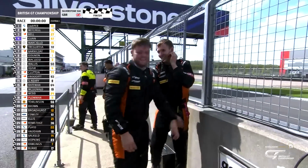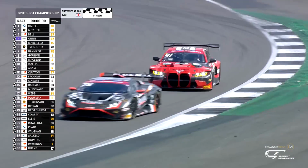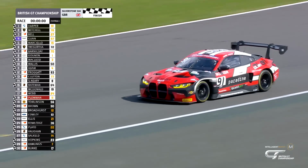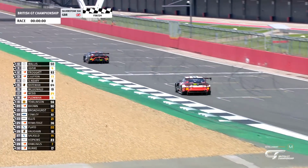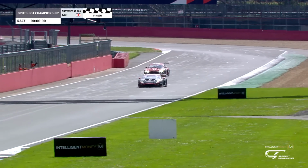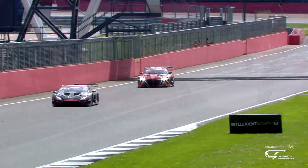Second place in that class should go the way of the number 12. That's Ed McDermott and Michael Broadhurst, another car that we never really expected to see on the podium, whilst Academy, despite their issues for both cars, will get the 61 car onto the podium. That's the Eric Evans and Matt Cowley car, which should therefore take over the championship lead.